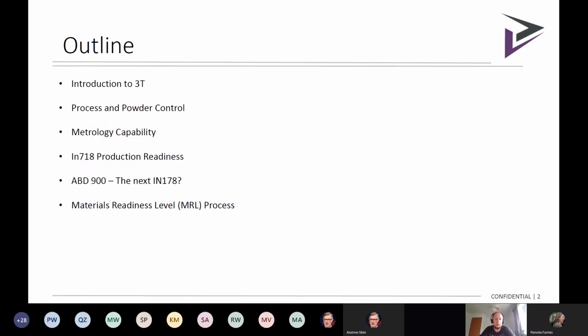So I shall go through the introduction of 3T as a company, then what process and powder controls we have put in place to ensure product development and also conformance, metrology capability, 718 as production readiness to show what can be achieved in a production environment.